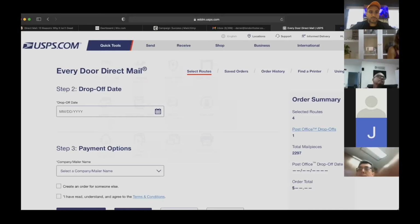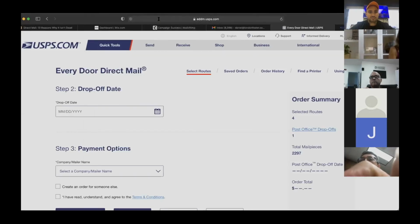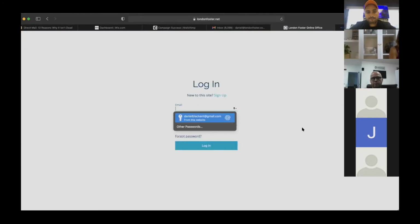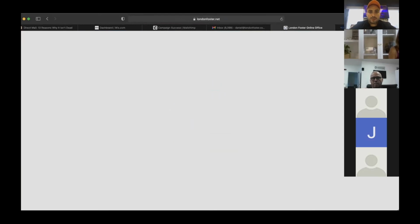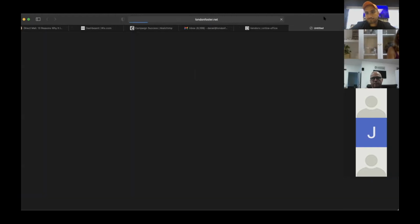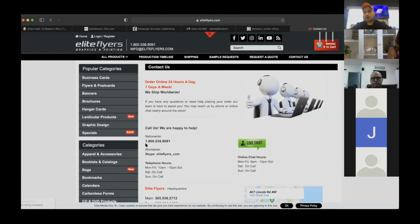Let me show you now where you can get these printed. If you do ever need to get any postcards printed, I'm going to share my screen. We're going to go back to the internet. Go to your back office at londonfoster.net. You're going to log in. Once you're in, under the vendor section, printing company, this is our preferred vendor for printing. They're in the same office as the Miami Beach building, and they do really great work.